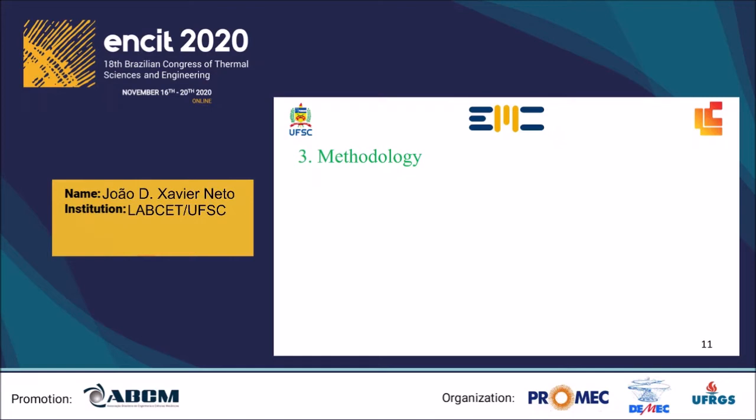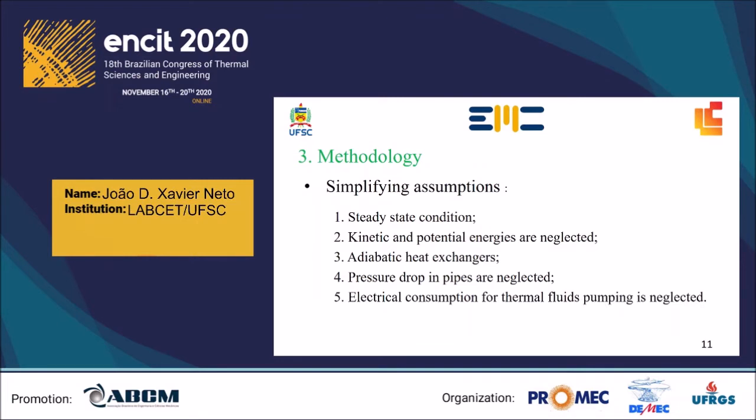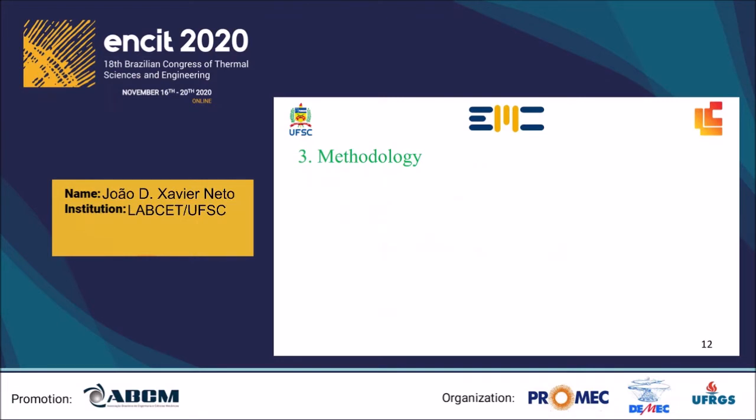Now we will show the methodology used in this work. So the simplifying assumptions are steady state conditions, kinetic and potential energies are neglected, adiabatic heat exchangers, pressure drop in pipes is neglected, electrical consumption for the thermal fluids pumping is neglected. Other considerations are dead state 25 degrees and 1 atmosphere.